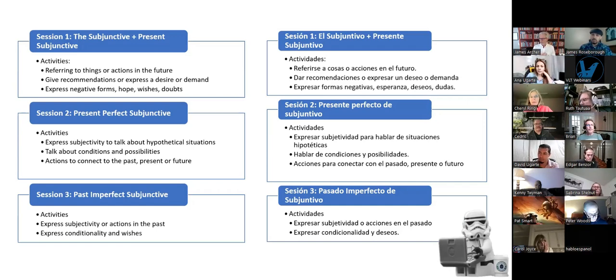This one, subjunctive to talk about hypothetical situations. What would an example there be, Bryce? For the present perfect? Yes, for next week.